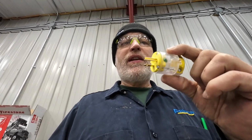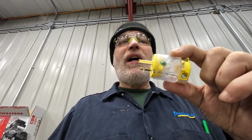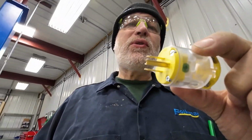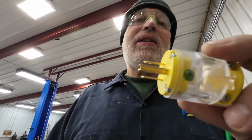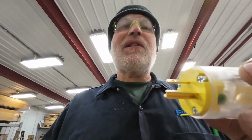Found something else that I like that I'm switching over to a few different things. These are these cord ends. They have the male and the female, and they have a LED light in there. And I found another use for these, and I'm going to get some more of these. They're just a good way to check and see if a circuit is on.